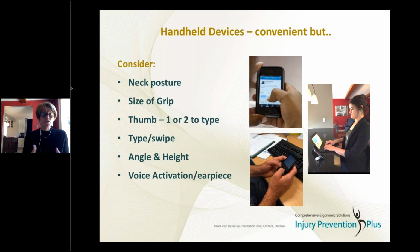Looking at your hand, your grip, and the size of the device you use. There are some pretty big handheld devices now, in terms of, you know, the newer iPhones are quite large, and some of the Androids. You may find that's hard to hold and type with one thumb, or to type even with two thumbs sometimes reduces the stretch of your thumb. So think about the size of the device you're using and how you're holding it.